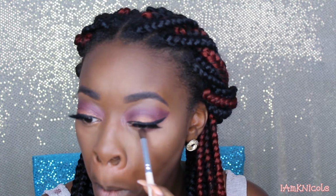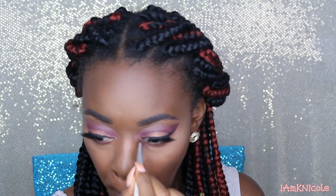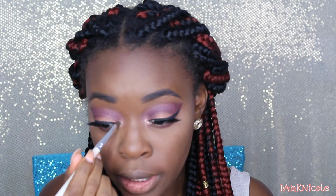I'm gonna go back into that darker shade that we used, and I'm going to drag that along my lower lash line. You make like the prettiest face when you're trying to get in that lower lash line. And for the inner corner, I'm going to use this shade right here. You cannot go without the inner corner highlight, I promise. It just opens your eyes up like, oh my goodness, yes.